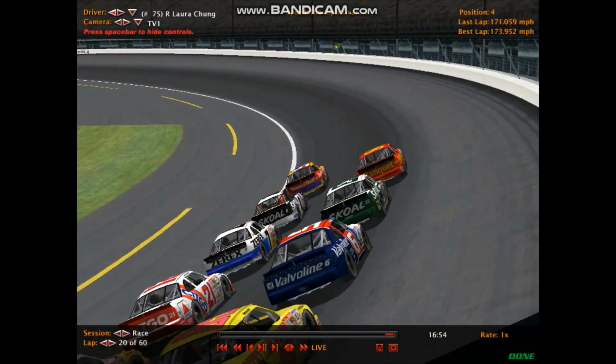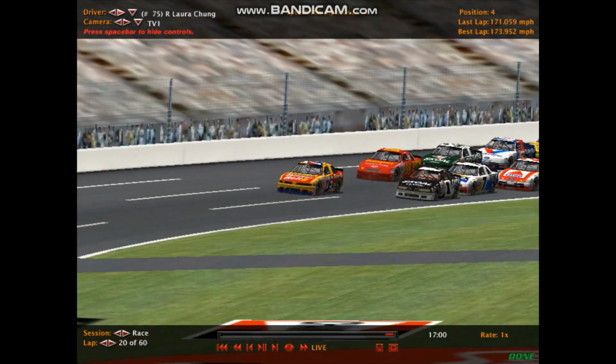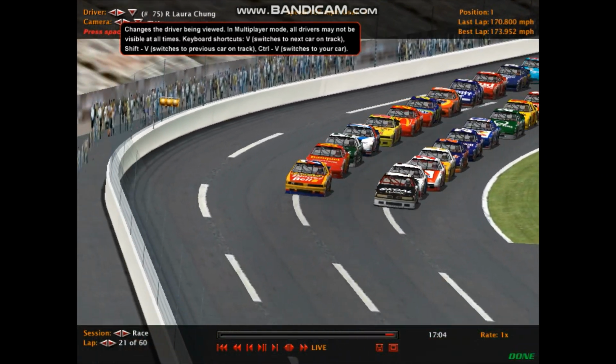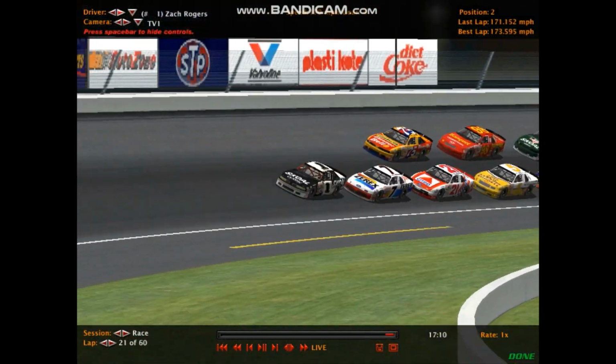And the aforementioned Jean Saber, by the way, led, I think, coming off turn number 2. She was second the last time by, but she's going to drop back. Laura Chung or Zach Rogers, one of two, is going to lead this lap here. I don't know who did. And they gave it to Laura Chung that time by, so the 75 car leads her first lap of the race.